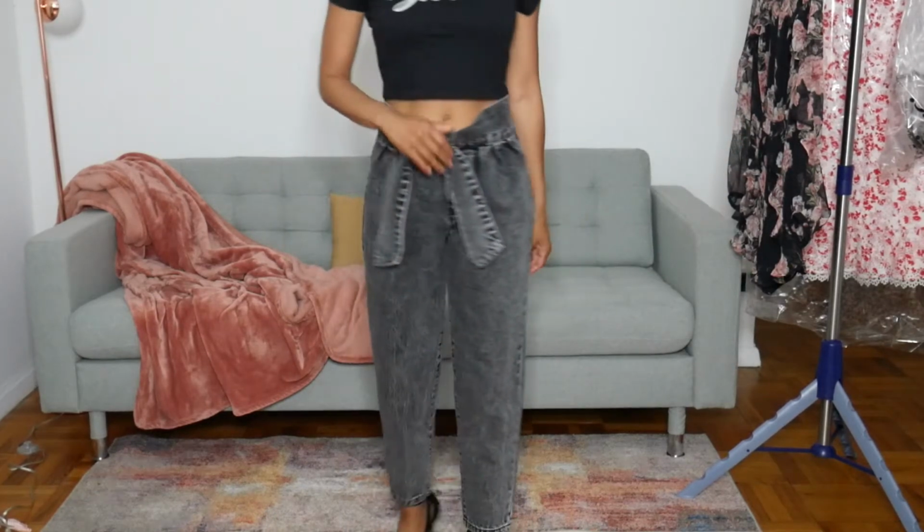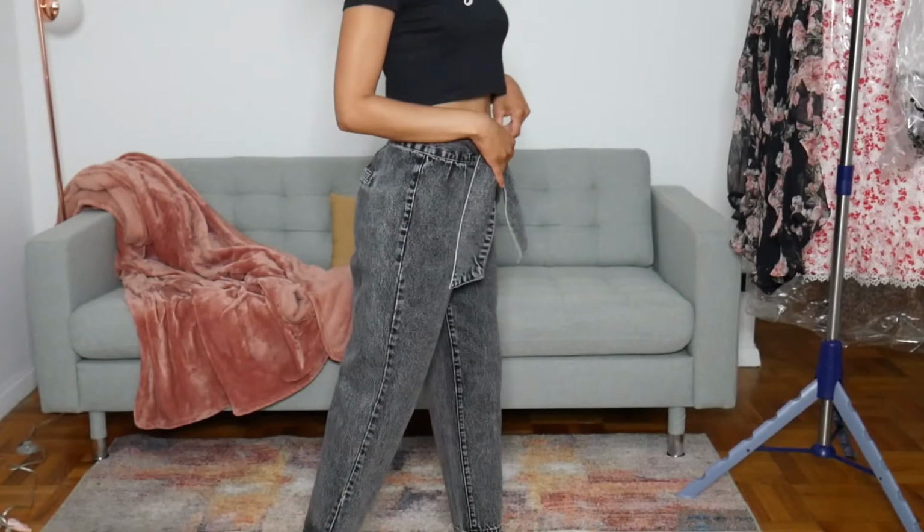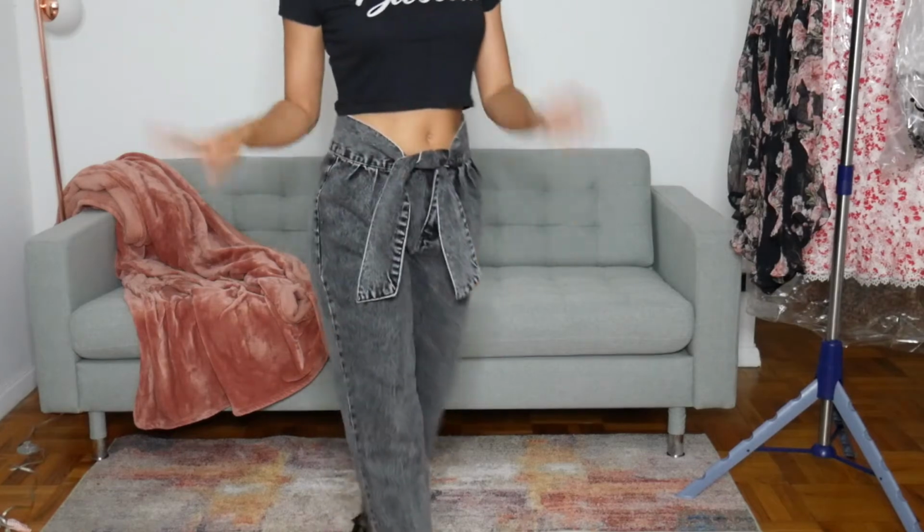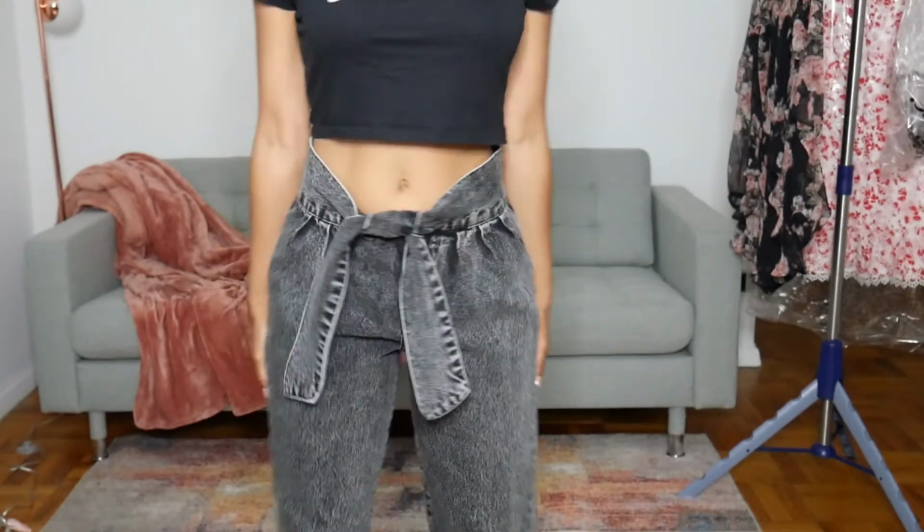I will wear the boop out of these, so I cannot wait. I do wish they had pockets, but doesn't everyone wish that everything had pockets? I wanted something that would be a little bit edgy, and I think that I got that with this.